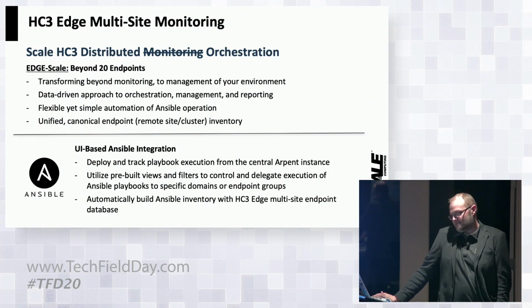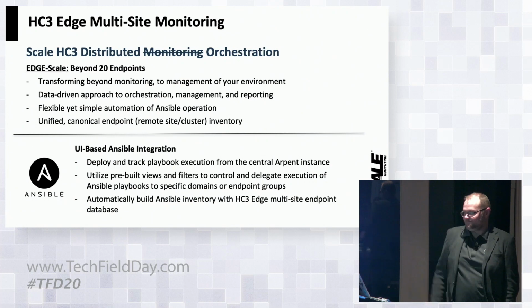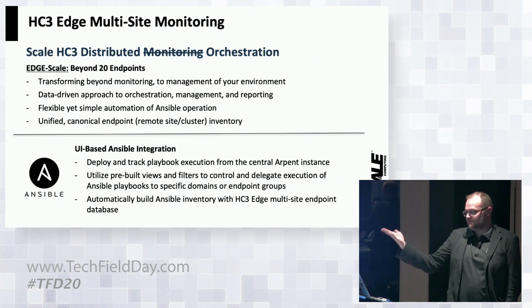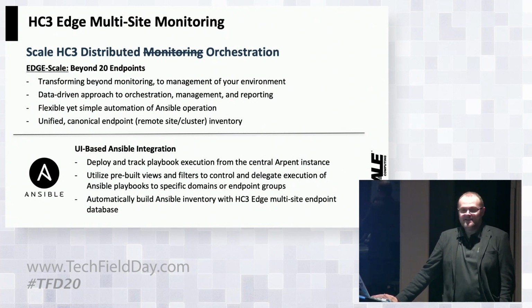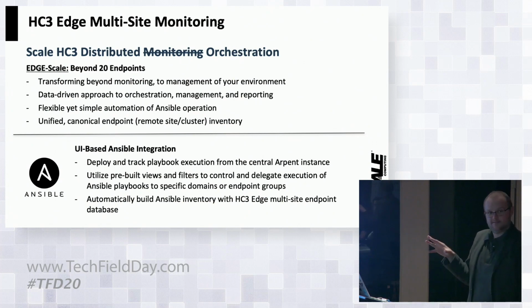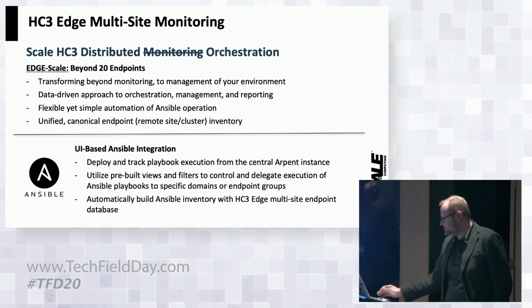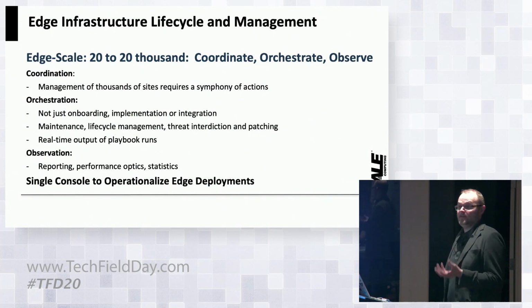And yeah, you can execute the playbooks from within the central ARPANET instance, and ARPANET is our project name for it. But you can also have different views. So if you wanted to have different roles able to see different clusters and execute against those, you can even compartmentalize and go down that way. And the other important part was this was a great way for us to build a central database and a central repository of basically all the Edge sites. And that became the canonical database that we're able to use.